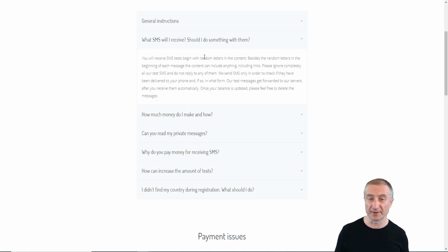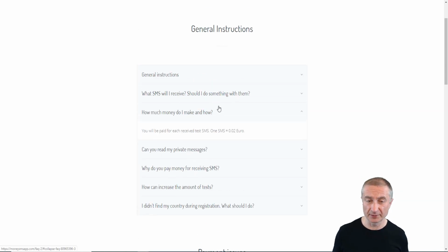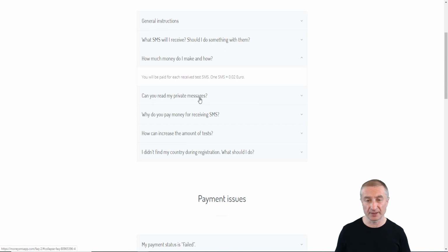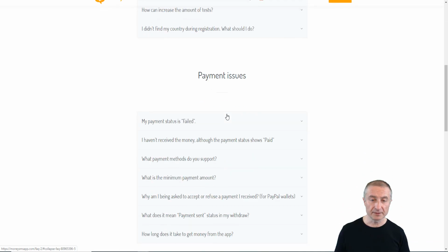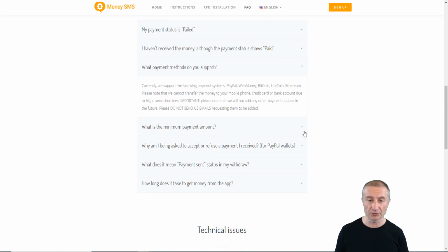So, what SMS will I receive? Should I do something with them? And basically, let's see here, how much money do I make and how you will... They tell you once again how much you're going to get paid here also. But, I mean, you don't do anything at all. This is totally free, passive money on autopilot, okay? And let's go here with the payment issues. What payment methods do you support? You can see here that we have PayPal. Of course, if you prefer WebMoney, Bitcoin or something else here, they do have Litecoin and Ethereum also.